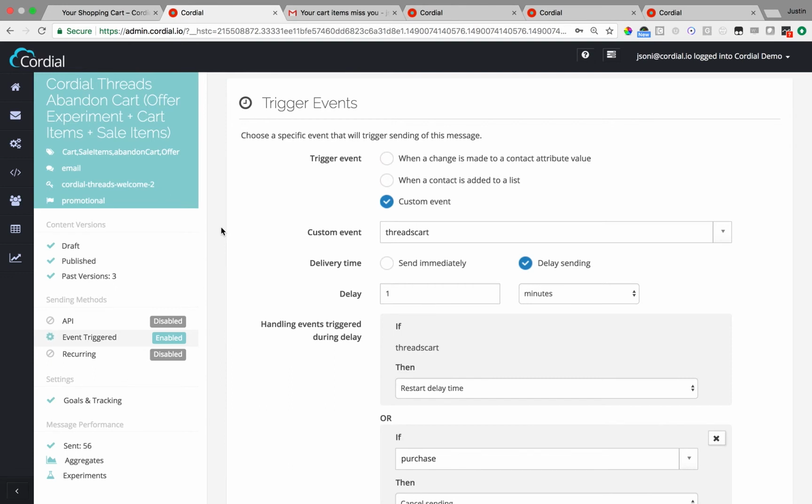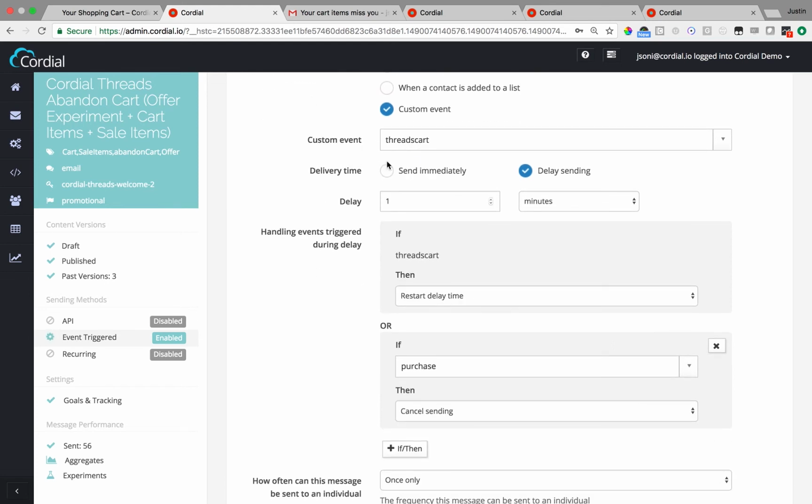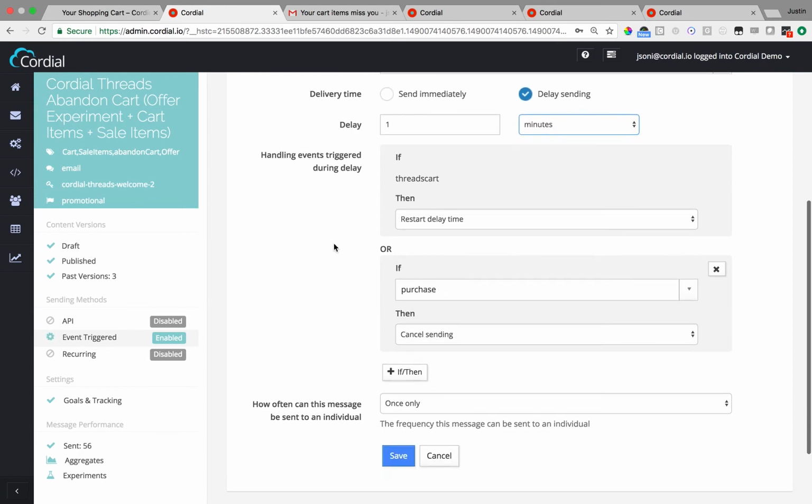In this case here, what you're seeing is that I'm using a custom event, which is our abandoned cart event here. So I've added items in my cart, but I haven't purchased within a certain time frame, which the marketer can set within the UI here. So in terms of delivery time, that can be an immediate send, or you can delay that sending up to X number of minutes, hours, or days, and then handle the other interactions that could happen in between the time that I abandon my shopping cart and I receive that message, and apply the right criteria to whether I should receive that message or not.